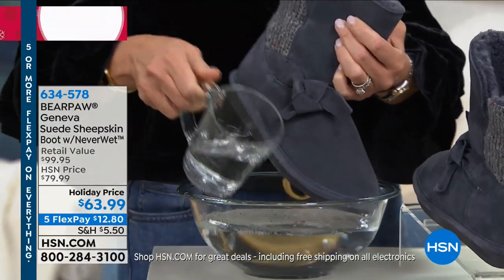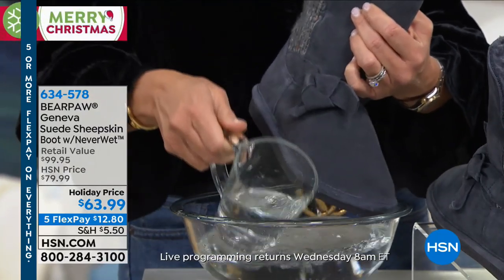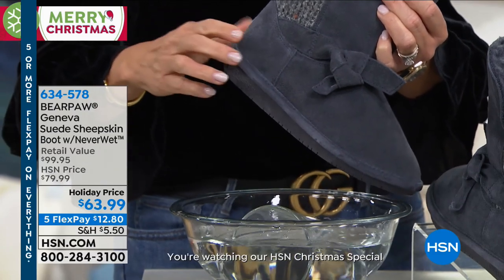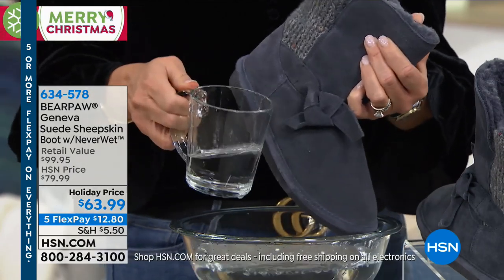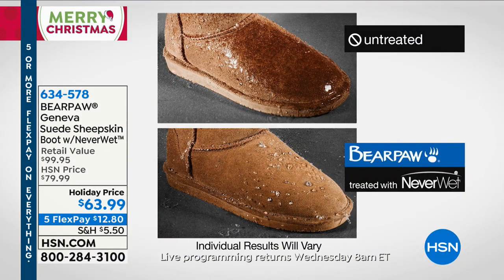Am I doing okay? Yeah, you're doing wonderful. See that? Look, it runs away from it. Even the never wet is inside, going all the way around the stitching here as well. A little noisy down here. So again, no other boot in the world has the never wet technology. It's only here with Bear Paw. So there's untreated versus treated with never wet. So you can see the difference.